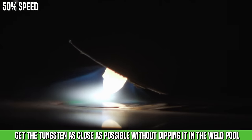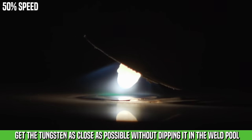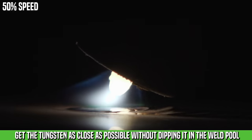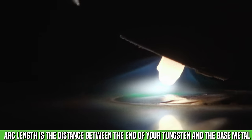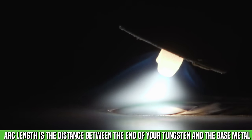An ideal arc length is as tight as you can get it. A lot of people struggle with keeping a tight arc length. An optimum arc length is probably anywhere from 1/16 to 3/32. You can get away with 1/8 inch at the most. So I'm going to start out at a normal arc length, and as we go, I'm going to increase it and show you the effects of changing the arc length.